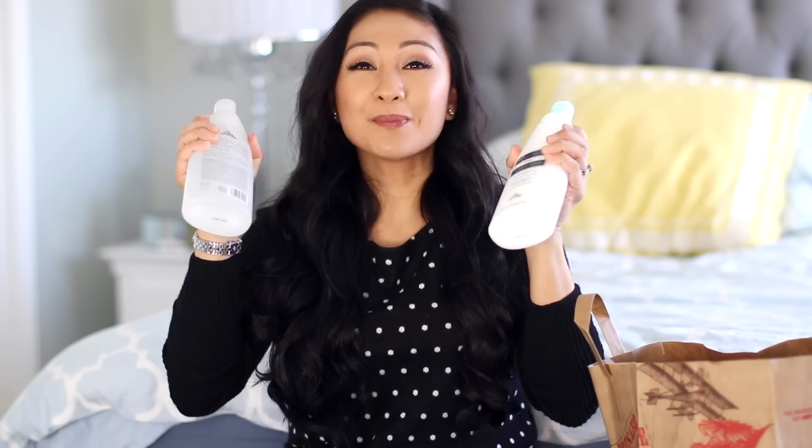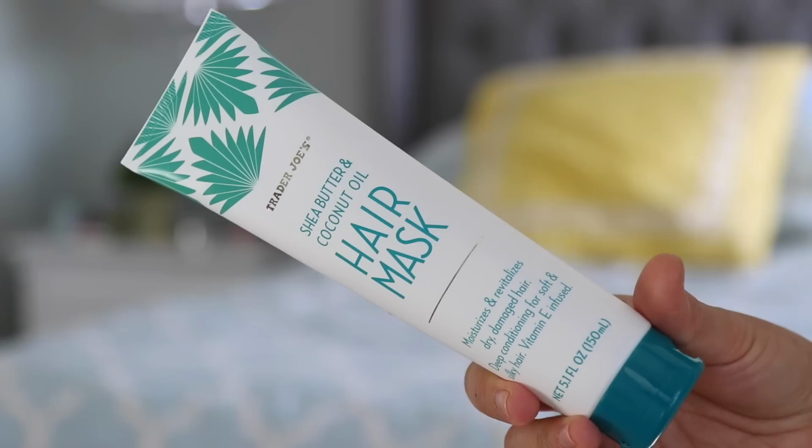But that's because I like to smell different types of shampoos and conditioners. But you guys have to buy this, and if you don't care so much for buying the shampoo, that's okay, but try the conditioner. You guys will thank me later. Do it, you guys.